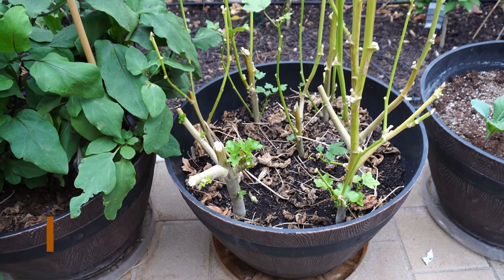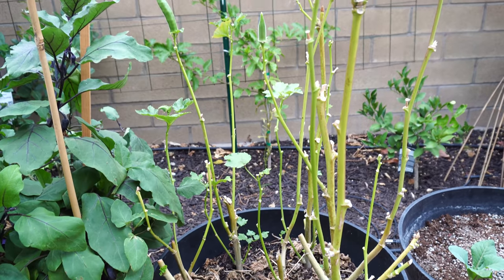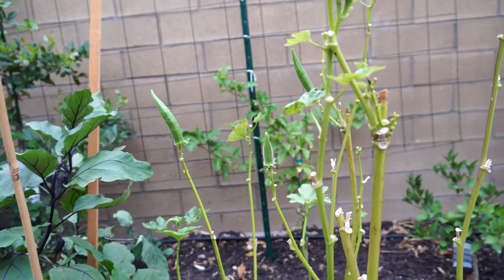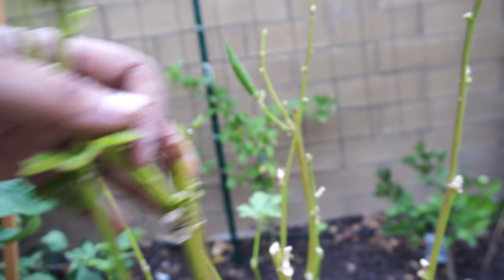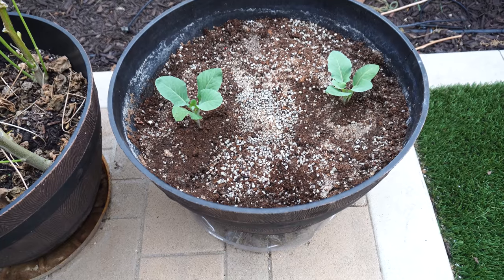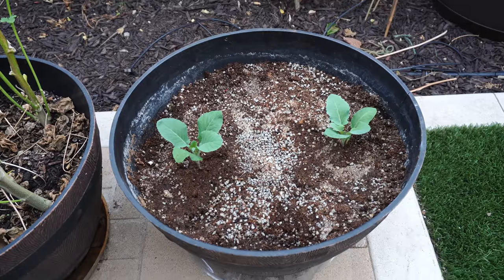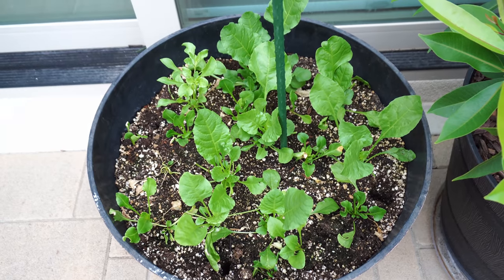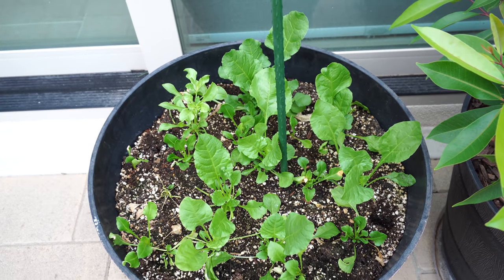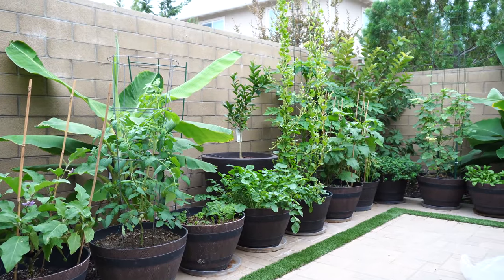We also have the nombo giant okra that's towards the end of its season and it still has some okra pods. But you can see most of the okra pods have died and there are just a few remaining. And we have collected seeds from the remaining okras. We have two cauliflower plants growing. We'll see how this one grows. On the other side, we have some more spinach plants. This spinach plant was moved into the sun and is doing quite well now. And that completes the tour of our container garden.